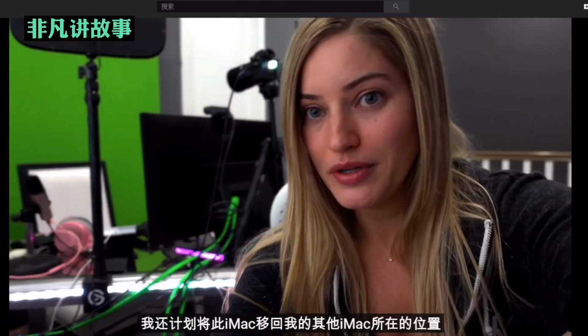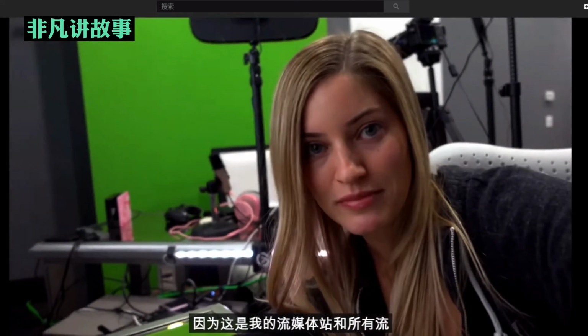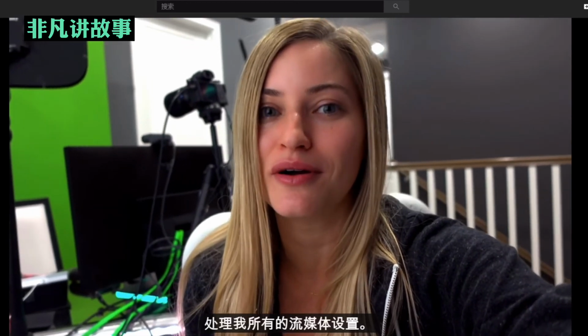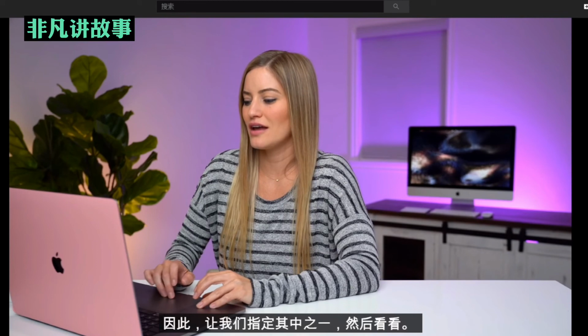I also plan on moving this iMac back where my other iMac was because this is my streaming station. And all of the streams that I have been doing over on Twitch, I've actually been streaming on my iMac Pro. So I'm definitely gonna test this out and see how it handles all of my streaming setups. So let's spec one of these out and just take a look and see.